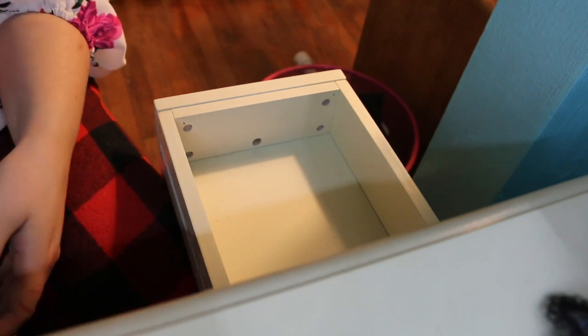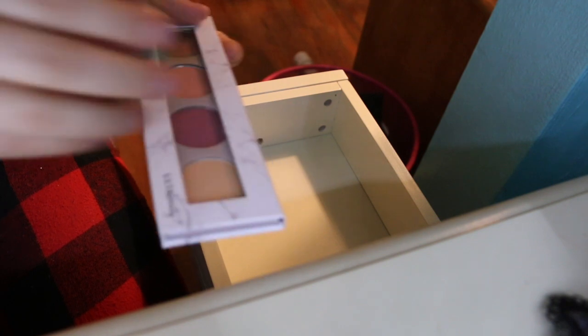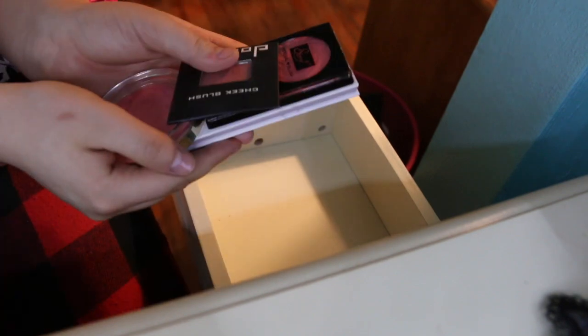Alrighty, so that is everything. I'm going to quickly show you the things I am getting rid of. There's not many. Okay, so I'm getting rid of 4 things, and they are going to be going in my little declutter bin. Next, we are going to tackle bronzers, which is the drawer right above in my vanity.